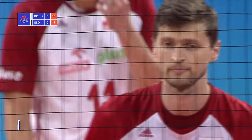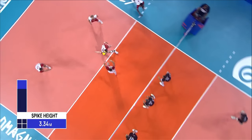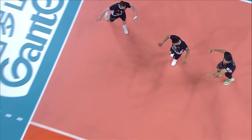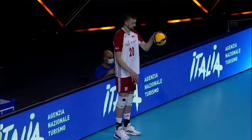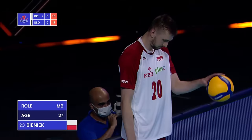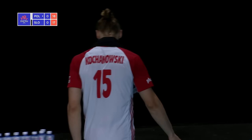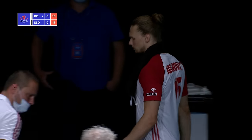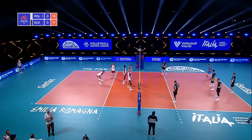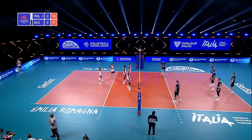Novakovsky's come into the front row to replace Kowanowski. Have a look at this swing. Careful, he might just touch the camera here. It's a really, really big front row this for Poland, with Nowakowski and Leon and Kurek. So they're going to have their work cut out for them if they can't get a good ball in and try and split Poland's block.